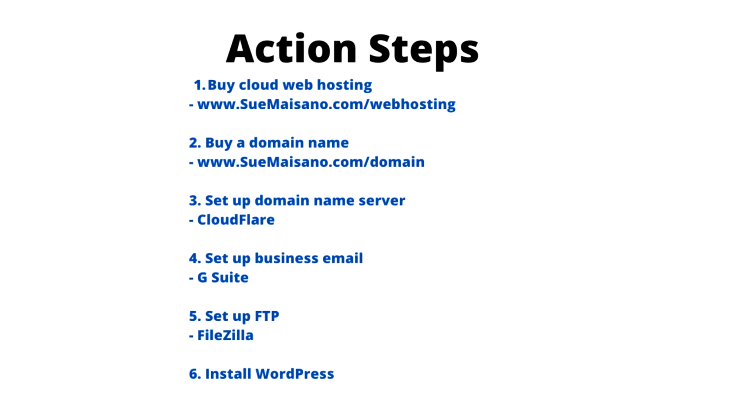Now we have covered all the action steps listed here. We bought a cloud-based web hosting. We set up a domain name. We set up the DNS using Cloudflare, so we link our domain name with our web hosting. We installed WordPress under our domain name inside our web hosting. We set up FileZilla so we can do simple, easy FTP work. We can upload or download files from the server by simply drag and drop. And we set up your awesome business email by using G Suite.